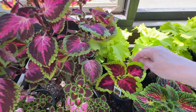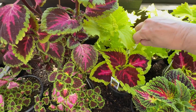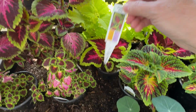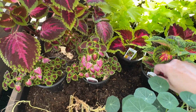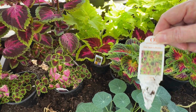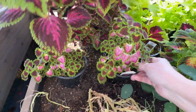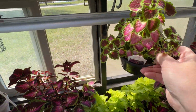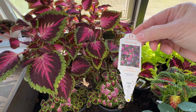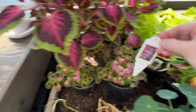If you're interested in the varieties, I've got Wasabi, perfectly named since that's the color of wasabi. Kong Red, one of my favorites. This is also one of my favorites. This is called Main Street La Rambla. My Spanish is horrible, sorry about that. And then the other really sweet one, this is a trailing variety of coleus, and it is called Great Falls Angel. Isn't that sweet?